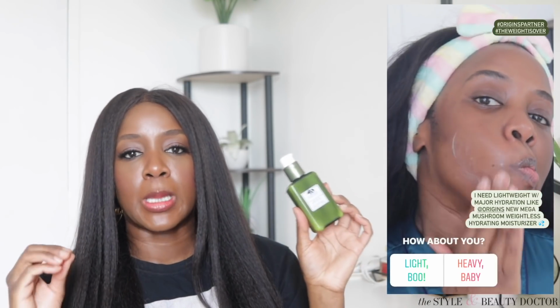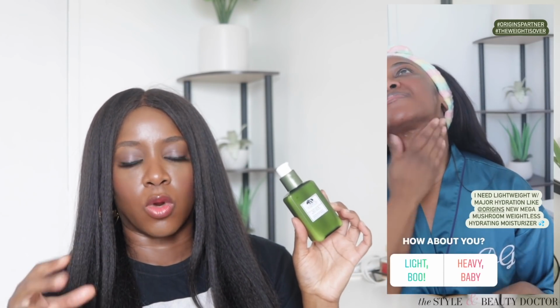But yes, this was great, lightweight, hydrates really well, can work on a number of skin types. Just if you have oily skin, there may be certain times of the year, or if you live in a very warm climate, that might not be the moisturizer for you.